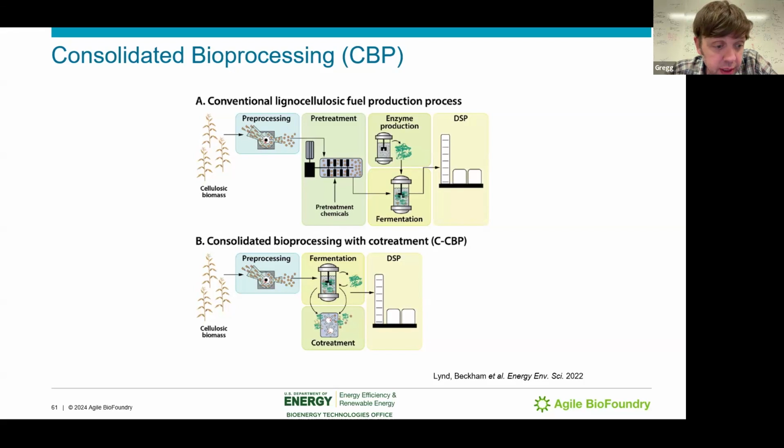What we're focusing on, as a high-risk, high-reward approach in the ABF, is this concept of consolidated bioprocessing, where anaerobic thermophilic cellulolytic organisms are used to essentially not use pretreatment, but rather digest polysaccharides out of whole biomass or delignified biomass through some lignin valorization strategy. And then we go to DSP directly. And so this could eliminate things like pretreatment and on-site enzyme production, which are considerable costs.